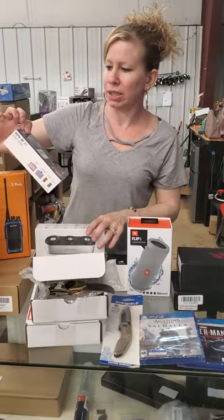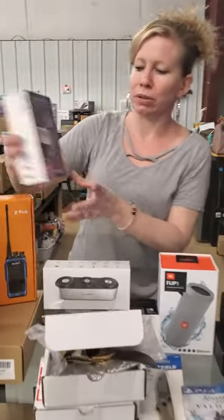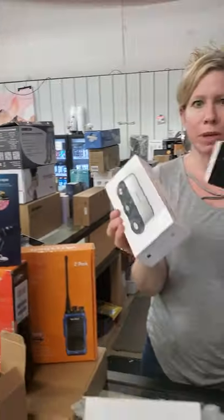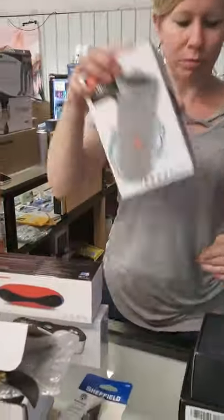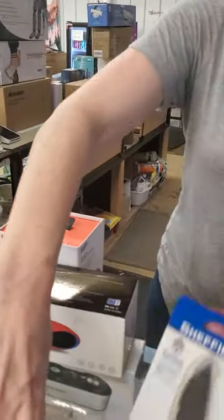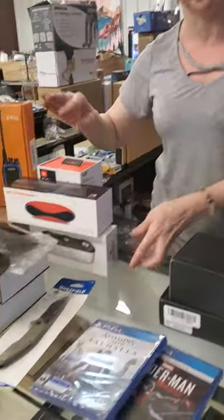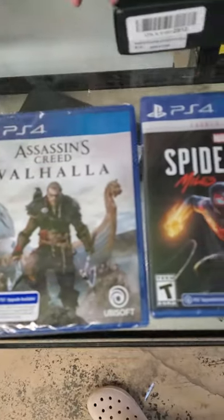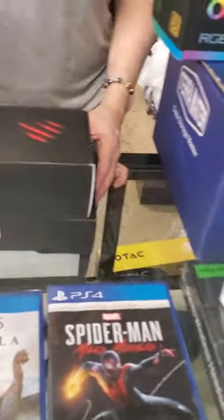Hey, this is, I thought this was cool. It's a digital microscope. We have our Bluetooth speakers. More speakers. We have another knife here. And the knives will be in a case. They will not be in a bin. We have our PS4 games. Our smart boxes. Quite a few of those again this week.